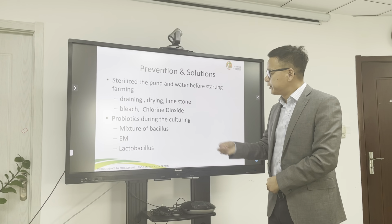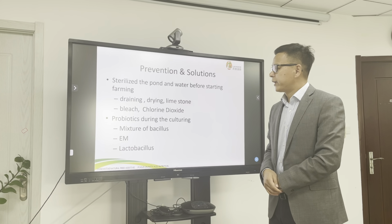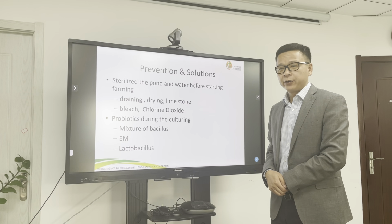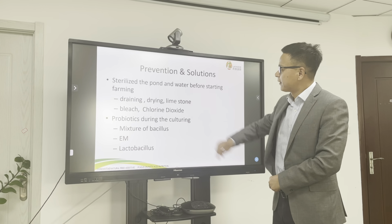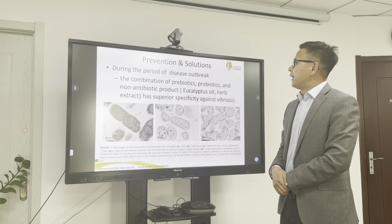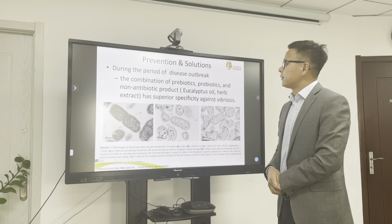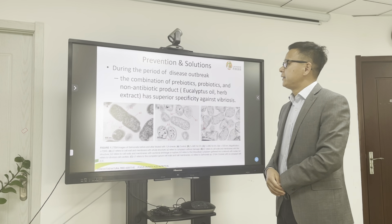During the culturing, you'd better use some probiotics. We always use a mixture of bacillus, EM, and lactobacillus. Different probiotics have different functions. For the late part, during the period of disease outbreak, when your loading rate is so high, you'd better use a combination of probiotics and non-antibiotic products.